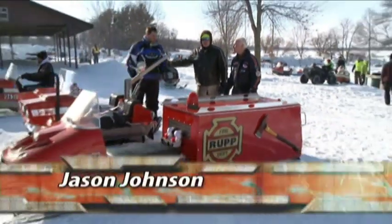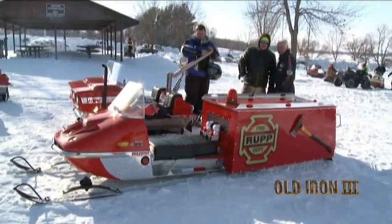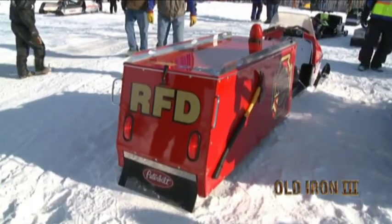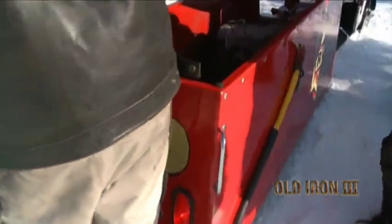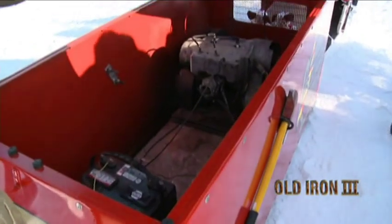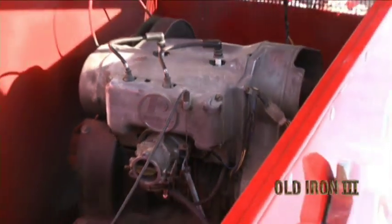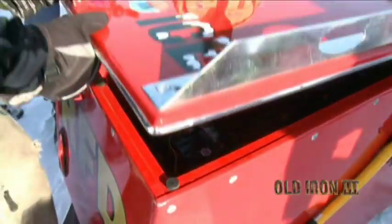We named this Fire on Ice. So we got this idea. This is my friend Jason Johnson here. Yeah. These are two Rupp snowmobiles. They're mounted together right in the center. And it's a 440 Rupp engine on the rear that powers the rear chassis. These are real fire axes that we got from the local fire department. Yes. Yep, and it's a fire on ice. So basically the drive unit is in the back. Yep. And it runs and it drives. Yes, it does.